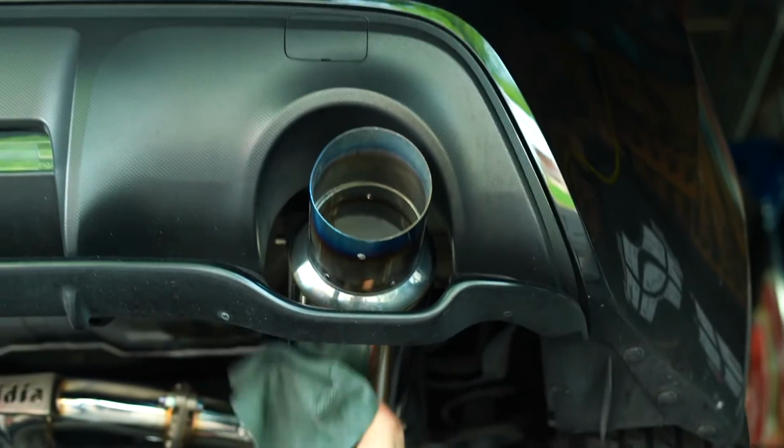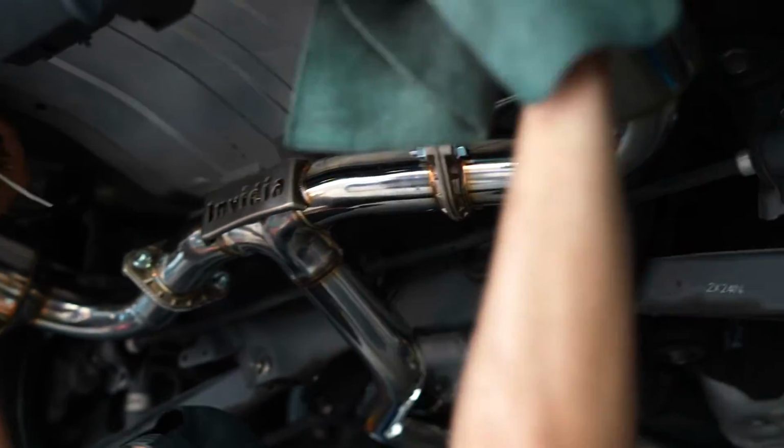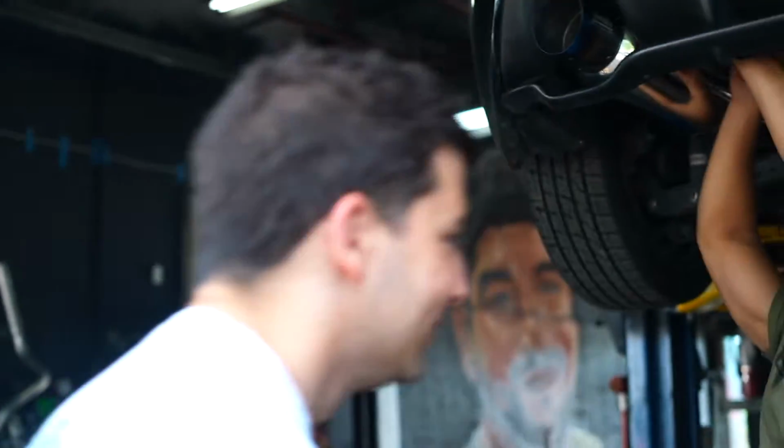Guys, this is a pretty cool system for our BRZ. We're gonna bring it down and let you hear it. We got, yeah, Gio, get it. Get it, Gio, nice. Everything chrome. All right, let's hear it. Go ahead, rev it.